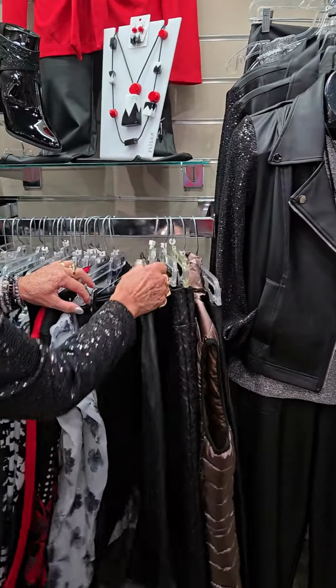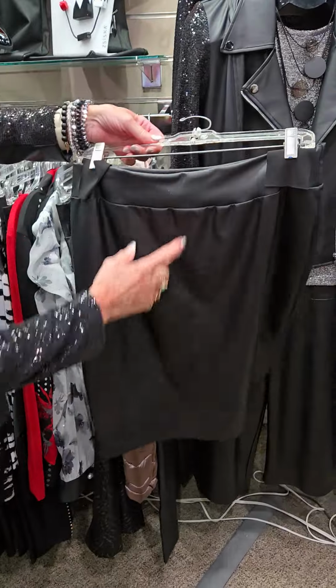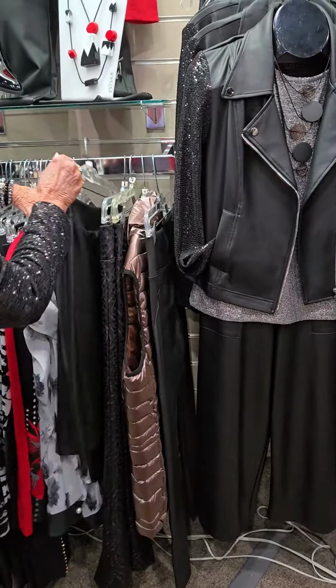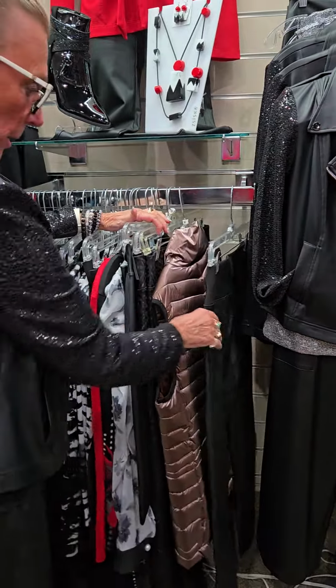Then we even have some skirts in the pleather, as a matter of fact, that you could do with that little top. And pleather is just, you must have something in that this year.